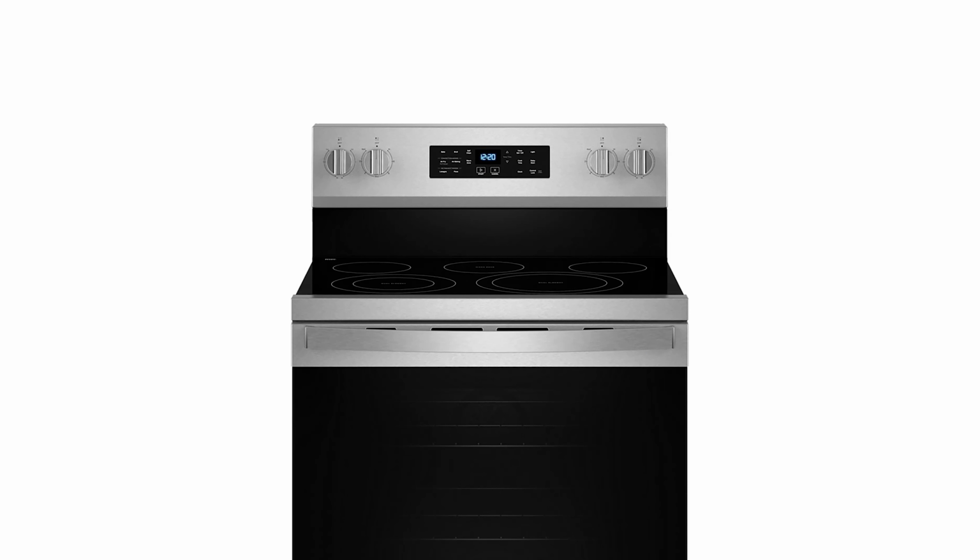oven for even cooking. Completing the suite, the over-the-range microwave and built-in dishwasher offer sensor-based cooking and adaptive wash cycles, respectively, enhancing convenience and efficiency. Designed for seamless integration, this suite is engineered for performance, durability, and convenience. The refrigerator's advanced cooling system maintains optimal temperatures, preserving food freshness longer.